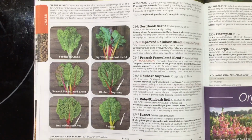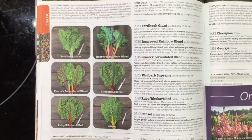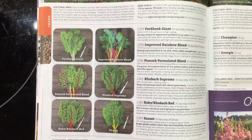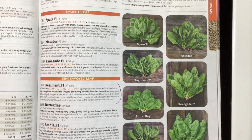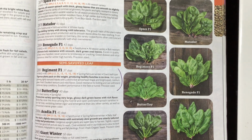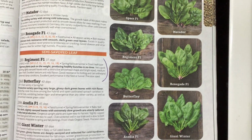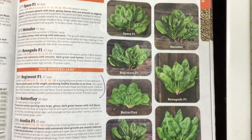Swiss chard is another vegetable that not a lot of people have tried. I don't have the most sensitive palate in the world, but for me it's a really good substitute for spinach, which I'm not good at growing. Spinach has a tendency to bolt really fast, and it takes a lot of plants to get a volume of leaves. It's also hard to get a good germination rate with spinach, but if you spray the seeds with hydrogen peroxide, it'll go faster and better.